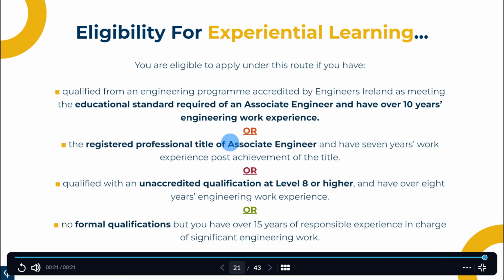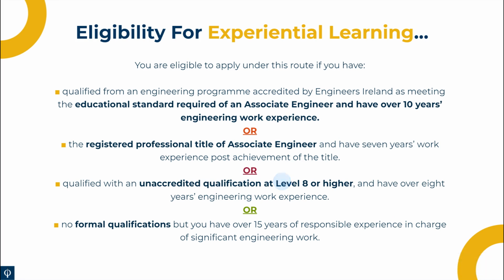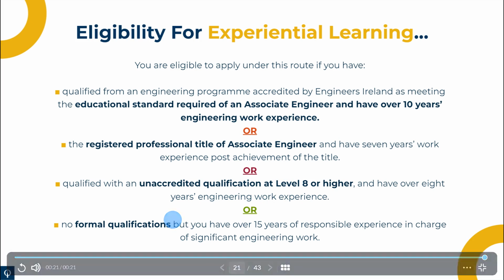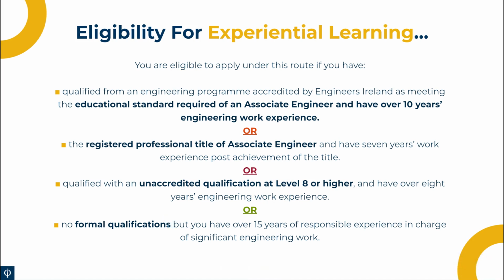The second would be that you've already achieved the professional title of associate engineer and you have over 7 years work experience post achievement of that title. You might have qualified with an unaccredited qualification at level 8 or higher and have over 8 years of engineering experience. Or you might have no formal quals, but you've over 15 years of responsible experience. So as you can see, there's quite a variety of engineers that will be coming through this particular route.